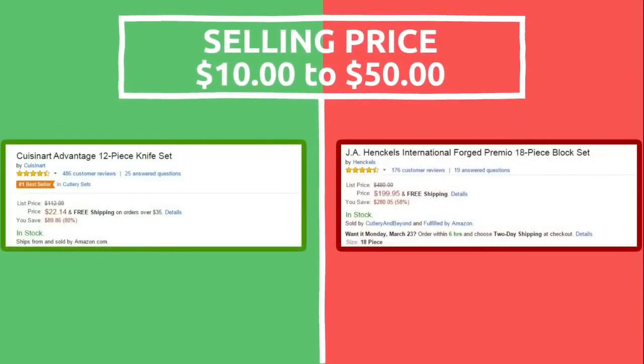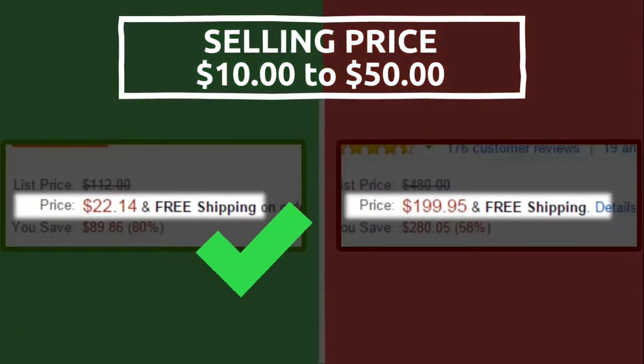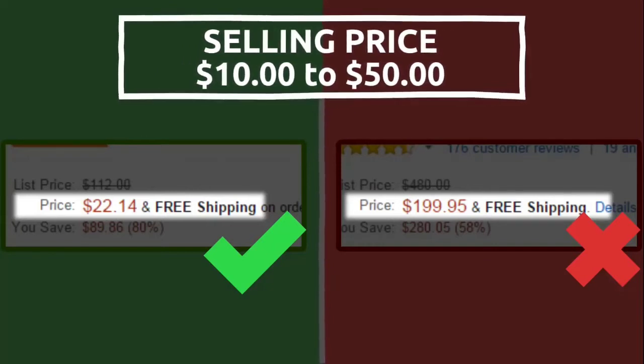The second criteria is selling price, and you're looking for products that are selling for between $10 and $50. You don't want to be selling for less than $10 because shipping costs and Amazon fees can make margins a bit tight on low-price items. And you don't want to choose a product that's higher than $50 because the cost of buying inventory from your supplier will be much higher, and you'll need a bigger initial outlay to place an order. Also, higher-priced items are less of an impulse buy. And from our research, this $10 to $50 price range is where most customers feel more comfortable buying.